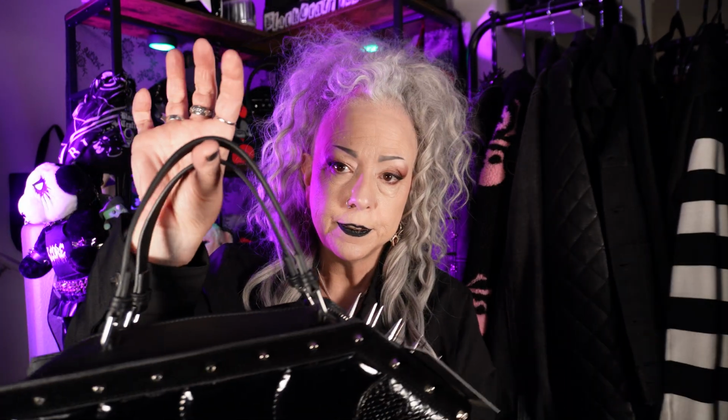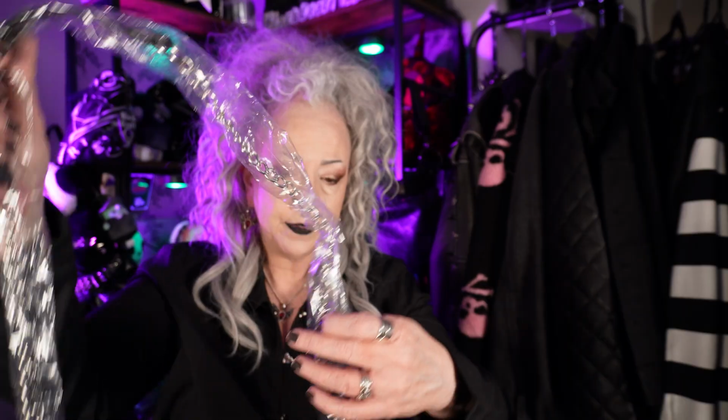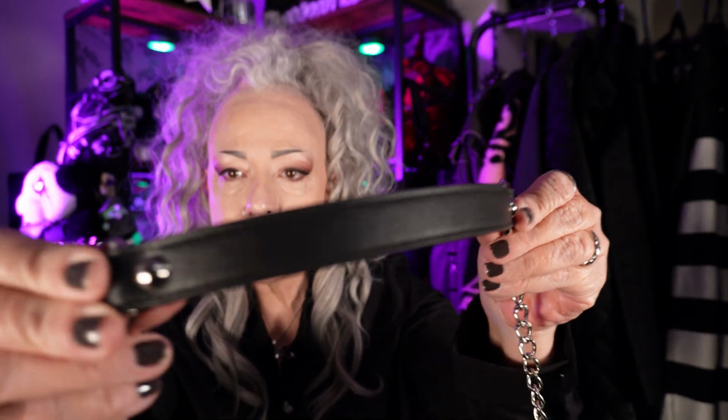So, as I was saying, okay, so the purse has handles, or you can wear it as a crossbody, which is what we had here. So, it comes with this chain with the PU leather and these little rivets here.